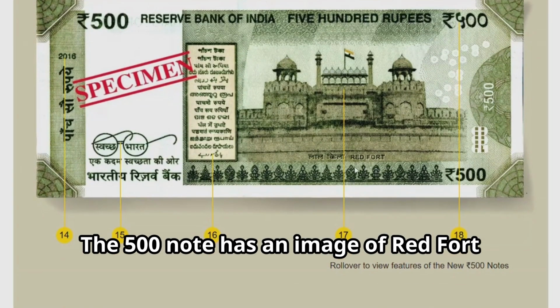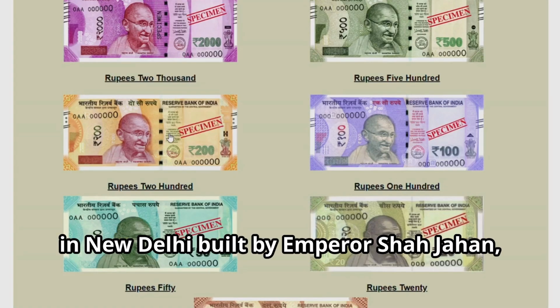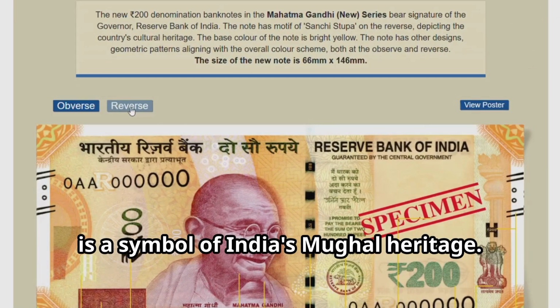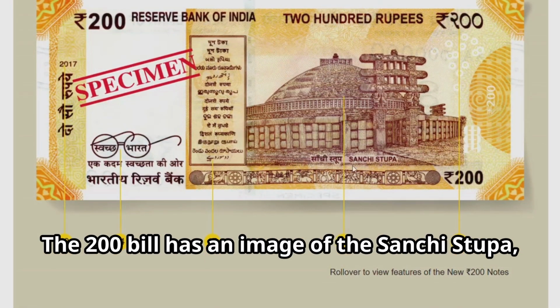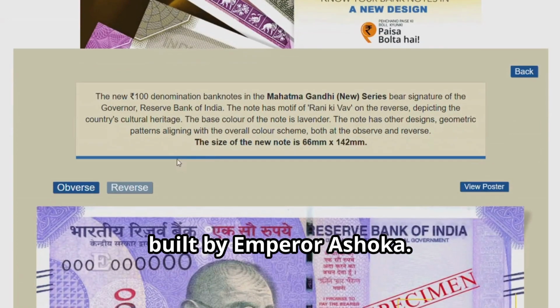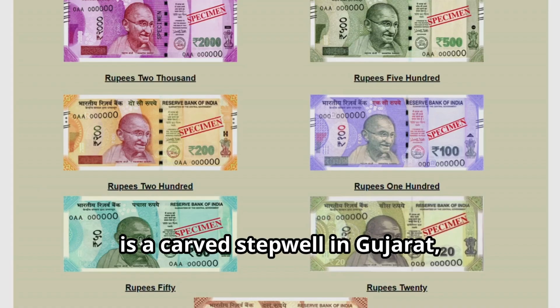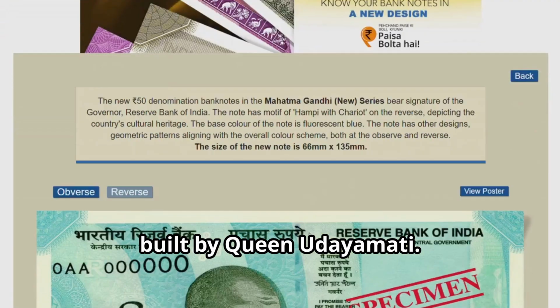The 500 note has an image of Red Fort in New Delhi, built by Emperor Shah Jahan, a symbol of India's Mughal heritage. The 200 bill has an image of the Sanchi Stupa, an ancient Buddhist monument in Madhya Pradesh built by Emperor Ashoka. The 100 bill has an image of Rani Ki Vav, a carved stepwell in Gujarat built by Queen Udayamati.